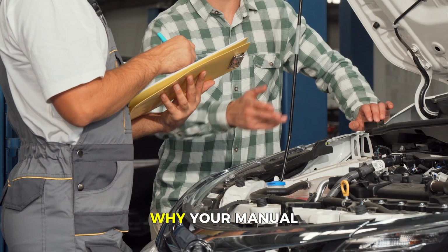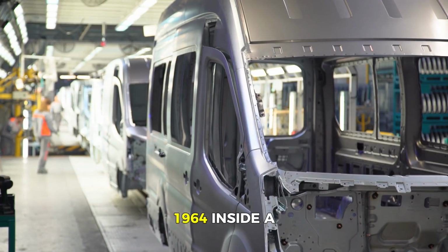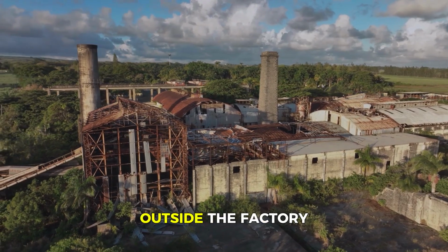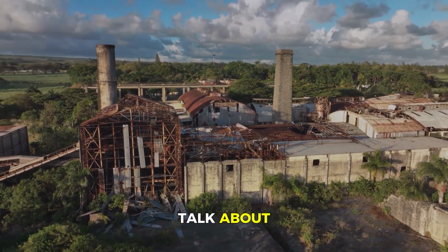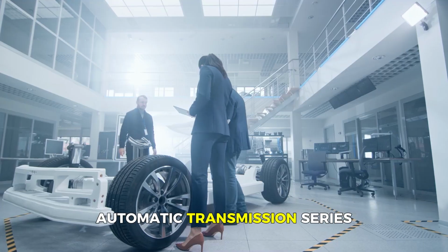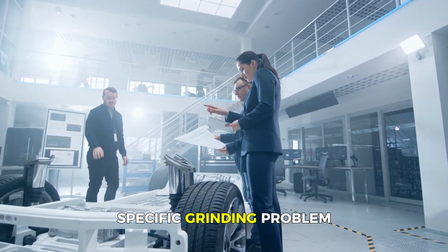But to understand why your manual doesn't mention it, you have to go back to Japan, 1964, inside a Toyota assembly facility in Toyota City that no one outside the factory floor was supposed to talk about. The engineers working quality assurance on the A40 automatic transmission series weren't trying to make history. They were trying to solve a specific grinding problem.